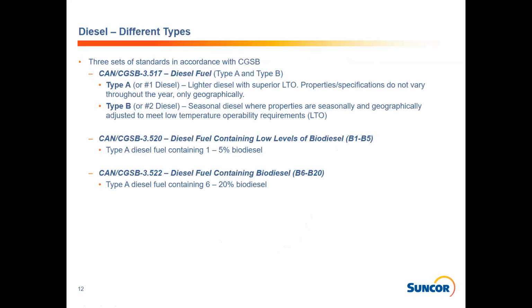Diesel, different types. There are 3 sets of standards in accordance with the CGSB. 3.517, that's just your regular diesel fuel, but there are 2 subtypes within that document. So type A, or number 1 diesel, as most people refer to it. Number 1 and number 2 monikers actually come from ASTM or American standards, where up here it's called type A or type B, but no one up here really calls it type A or type B. We still call it number 1 or number 2.